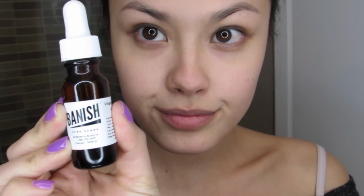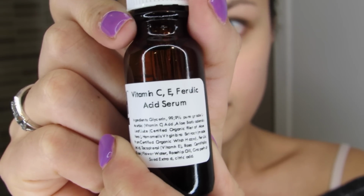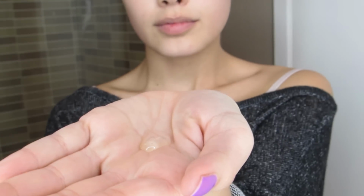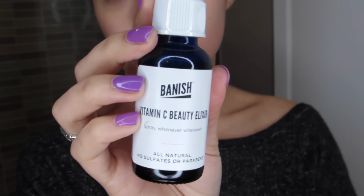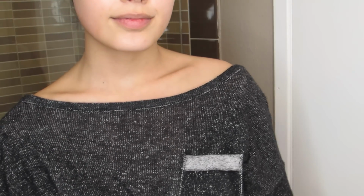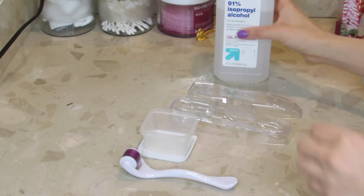And then using the vitamin C serum here, which is also provided with the kit, which has awesome ingredients, all natural and organic, I just use a full dropper to put into the palm of my hands, rub my hands together, and just pat it into my skin. I also want to show you guys this because I'm also using this vitamin C beauty elixir, and I just kind of mist it onto my skin as a bonus, or whenever I get out of the shower. It's just kind of fun to use whenever.